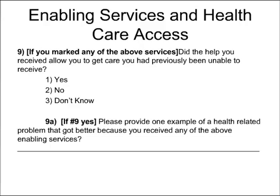Okay, so enabling services and healthcare access. If you marked any of the above services, did the help you received allow you to get the care you had previously not been able to receive? Yes, no, or don't know. And 9A is also an open question. How did these services help you? What problem got better after you got those enabling services?